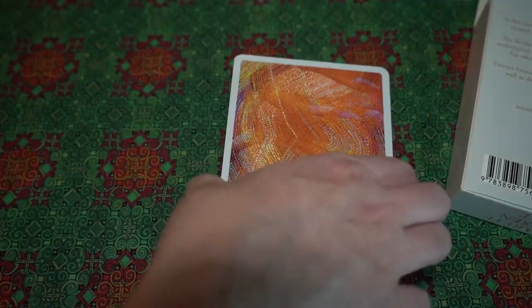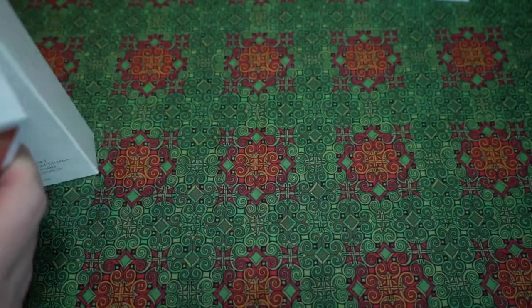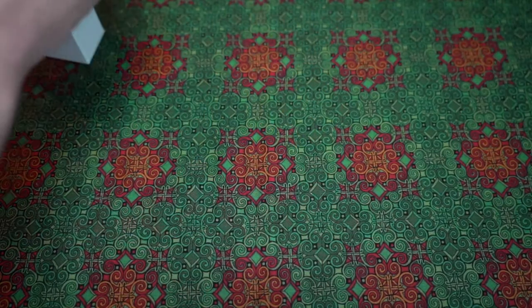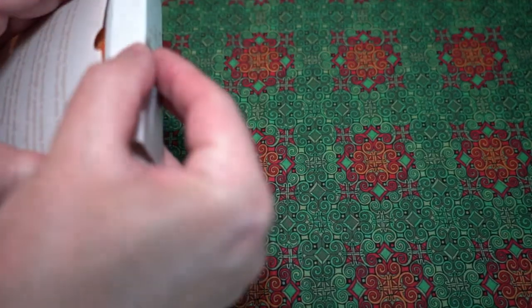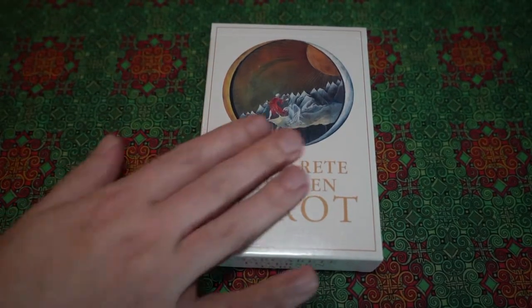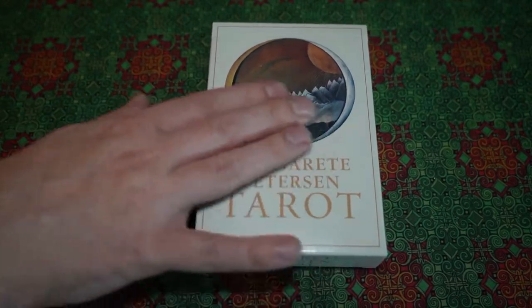So, to be honest, I don't think I could read with this deck. I don't feel confident enough to read with this deck. I just don't. If it gave me more clues, especially with the minor arcana, maybe, but I don't see myself reading with this. I just can't do it. I love the artwork though. It's very nice. It's a very nice deck. I'm glad I purchased it.